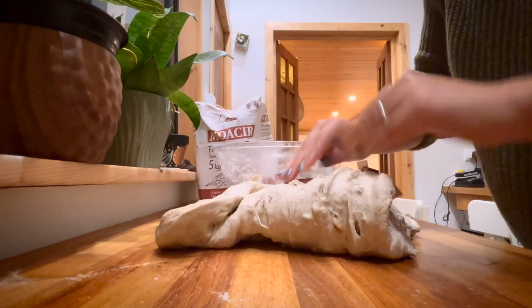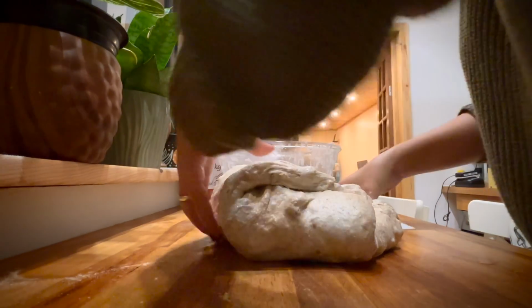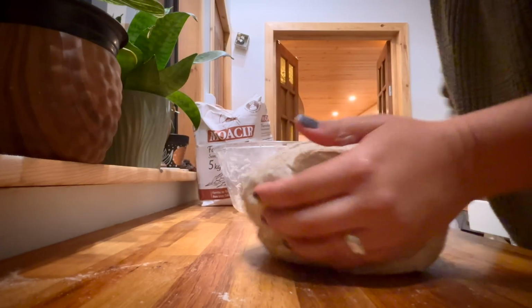After 2 hours, it's time for the second fold. This time, we fold the dough 6 times instead of 12. Then it goes back into the bowl to rest for another 2 hours.